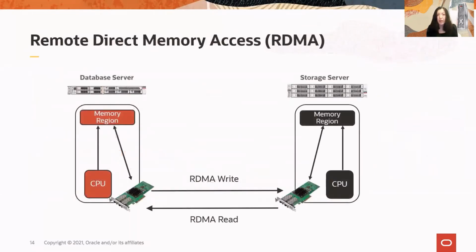Okay, let's look at the second player, remote direct memory access. The acronym is RDMA. RDMA is a networking technology that allows one end, for example a process running on the database server, to first map its memory region to an RDMA-enabled NIC card. Similarly, the storage server side can do the same. So both sides have some memory region that's pre-mapped to the RDMA-capable card. Then between those two cards, they can create a connection and exchange keys so that they set up the ability to perform a remote direct memory access.